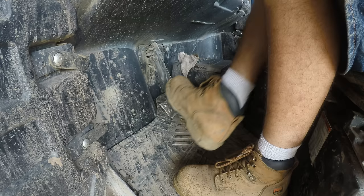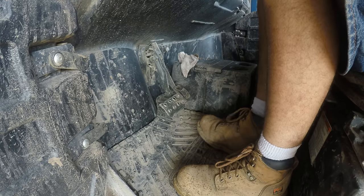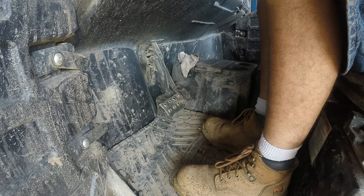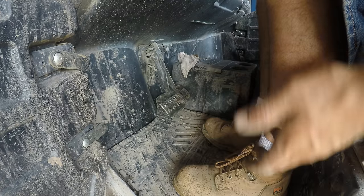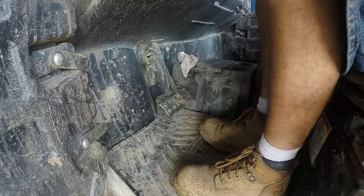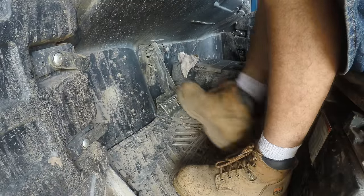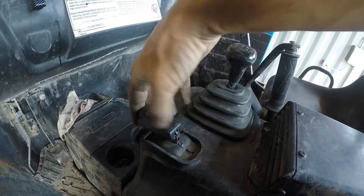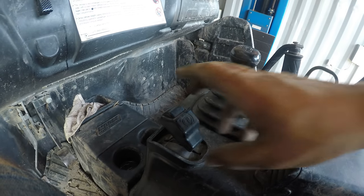No, probably. Well, no, they feel good. I think that was just taking up the gap to close on the new brakes. Yeah, they feel good. This doesn't have vacuum assisted brakes like a car does, so it doesn't matter if the motor's running. The parking brake feels good. That's right where that was.